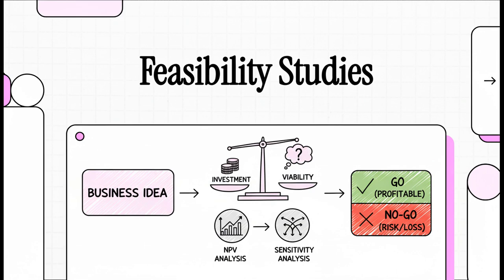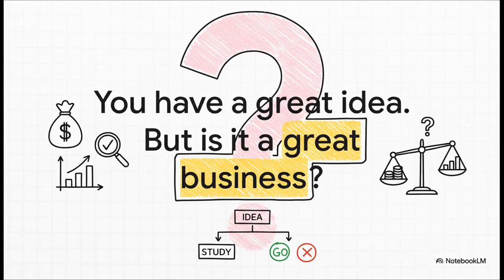Is your amazing idea actually an amazing business? And it turns out there's a specific tool for figuring that out. It's called a feasibility study. I mean, this is it, right? This is the big, high-stakes question that every single innovator, entrepreneur, and business leader has to answer. Get it right, and you've got a brilliant success. Get it wrong, and you've just got a good story about that one time you almost made it.